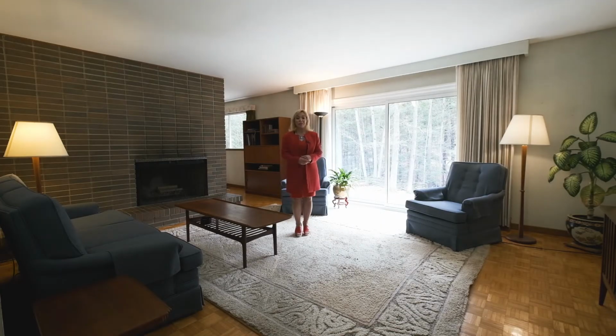There are two fireplaces in the upper and lower level of this side split home. 3+2 bedrooms, 2 washrooms, large kitchen, and a separate dining room. Did I mention that you have a workplace in the lower level as well? Let me show you this amazing house.